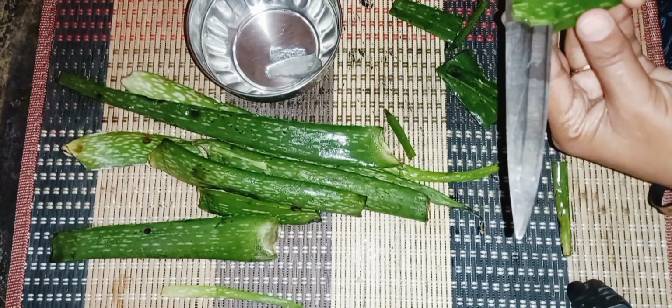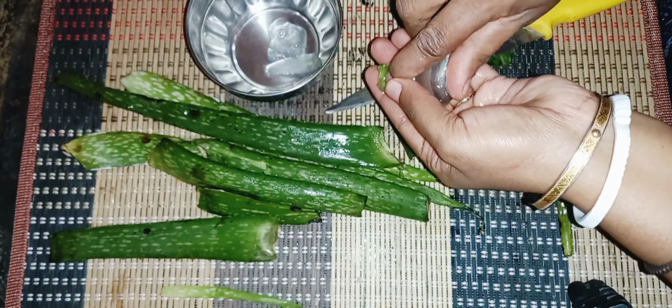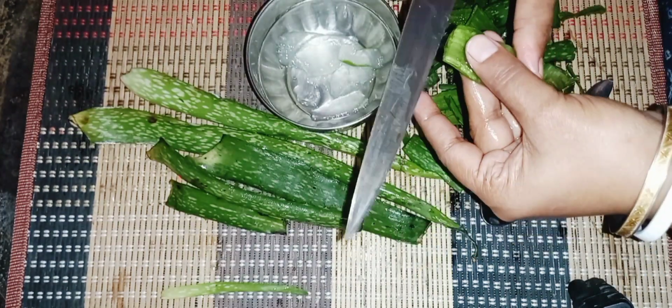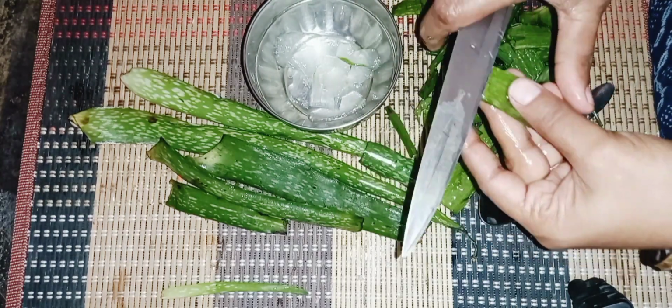So let's start. The benefits of aloe vera gel are well known. It can be purchased ready-made as well as prepared at home. After taking the extract and keeping it in the fridge, you can use it for a week.